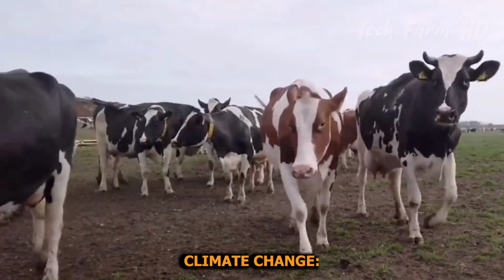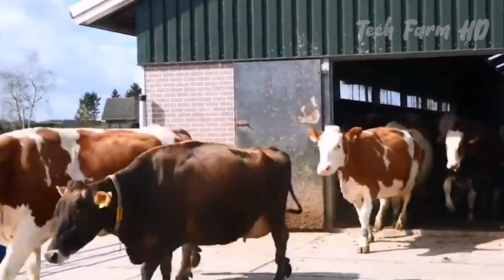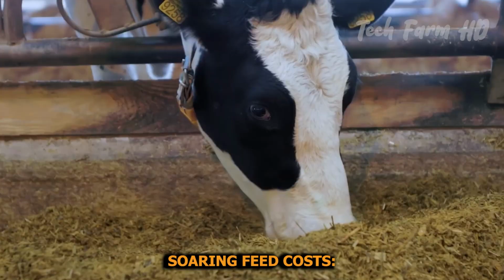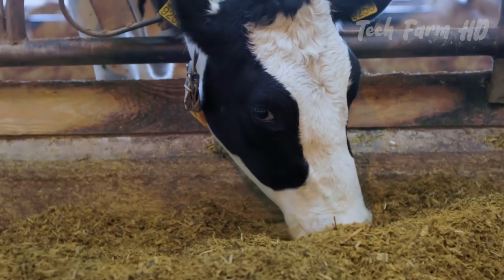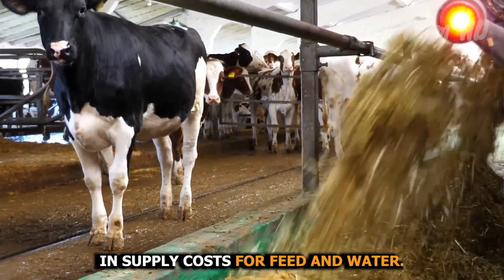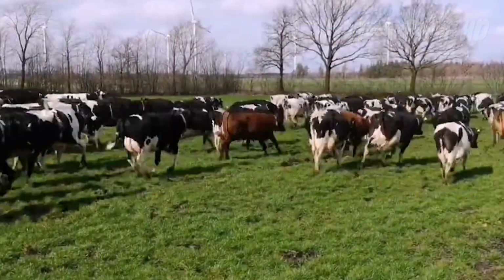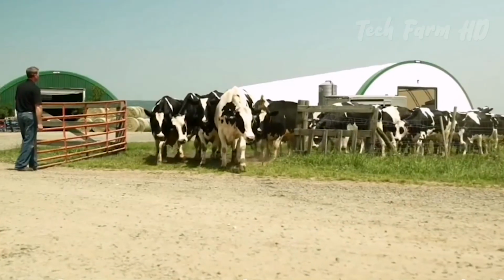Climate change: increased temperatures impact the region's ability to produce quality milk and fodder. Soaring feed costs: farmers are coping with the sustained increase in supply costs for feed and water. Dairy farming is no longer attractive to many urban youths as they migrate to cities.